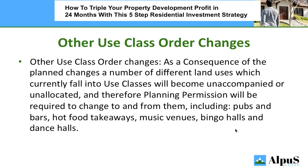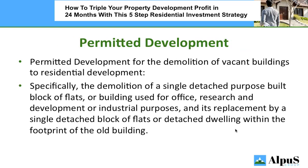Other use class order changes. Others are as a consequence of the planned changes. A number of different land uses which currently fall into use classes will become unclassified, or sui generis, and therefore planning permission will be required to change to and from them. These include pubs and bars, hot food takeaways, music venues, bingo halls and dance halls.